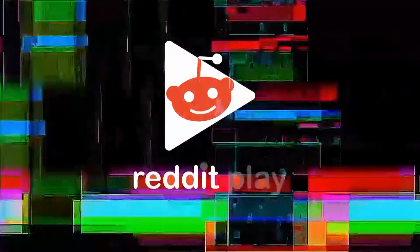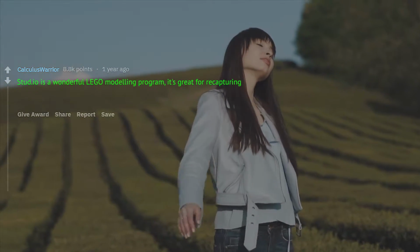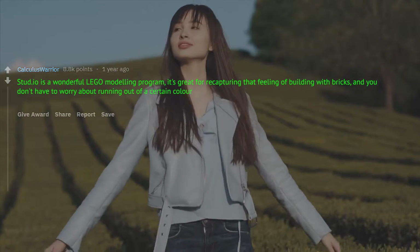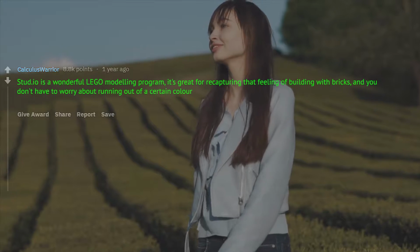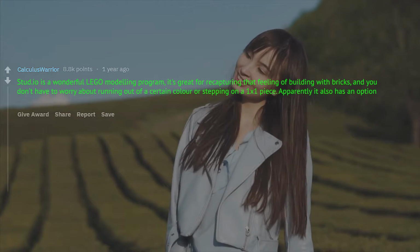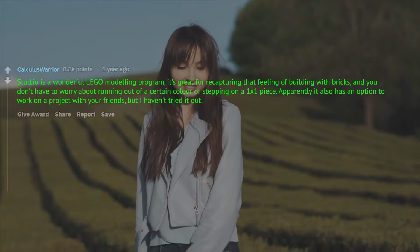https://krita.org/en/. Studio.io is a wonderful Lego modeling program. It's great for recapturing that feeling of building with bricks, and you don't have to worry about running out of a certain color or stepping on a 1x1 piece. Apparently it also has an option to work on a project with your friends, but I haven't tried it out.